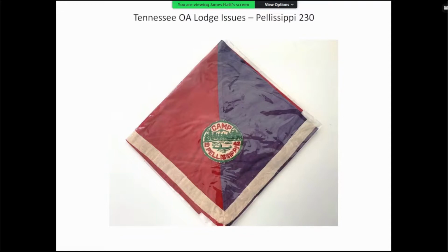Some of them have the 42 Camp Pellissippi patch on them. Some do not. My example has it, and I'm actually glad it does, because it helps to authenticate it, because otherwise it would be a neckerchief that might not be so difficult to replicate.